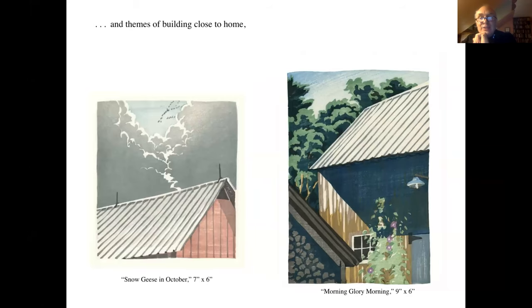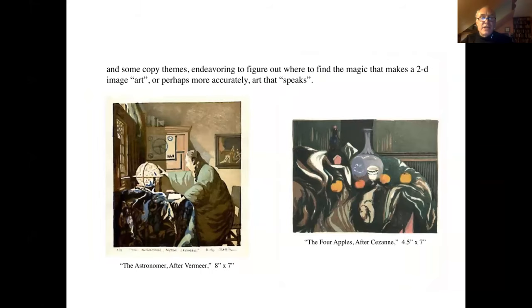I'm exploring different themes. Here are some copy prints. The one on your left is a copy of a Vermeer painting. I learned a lot from that. I learned that there's a lot of magic to it. That print had only six blocks, and I was like, wow, how can you get a sense of light and space and even a little bit of atmosphere with six blocks? That's kind of the magic of the art part.